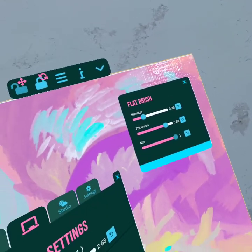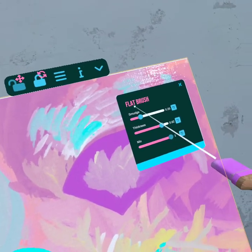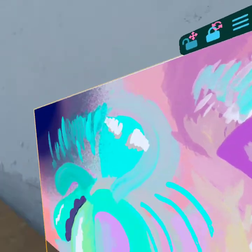So what I didn't explain in the last video is the different settings on the brush. So each brush has different settings. Most of it's just smudge, thickness, and mix.